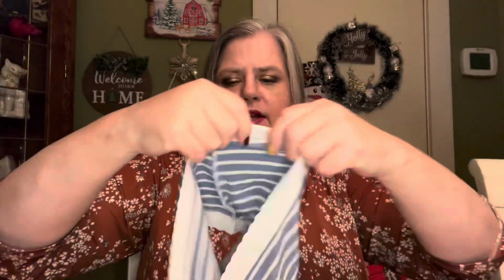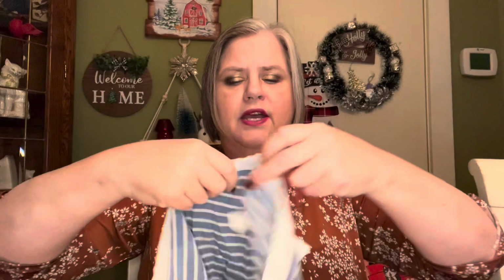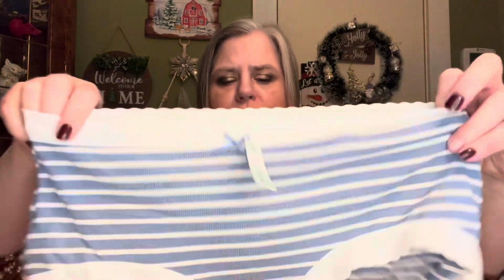How cute is that? And the tag usually says $15. Sometimes they're higher priced than that. But these are real pretty, and there is cotton where you need it. So you're covered. And these are nice, just a nice everyday style. Super cute. So those are my Heaven Panties for this month.